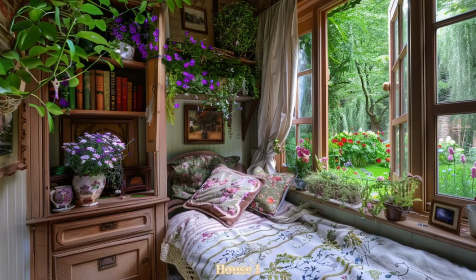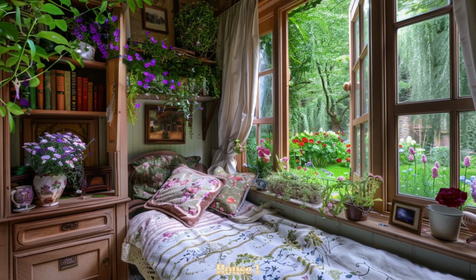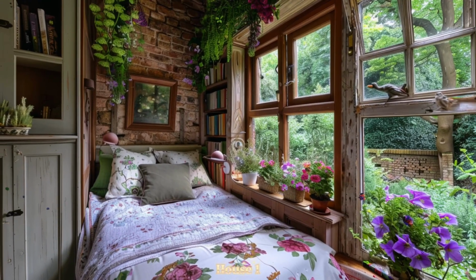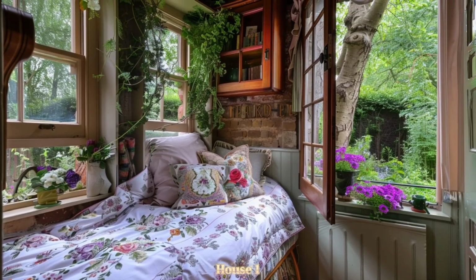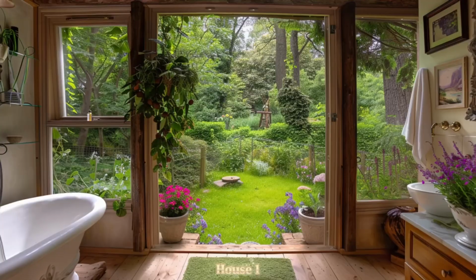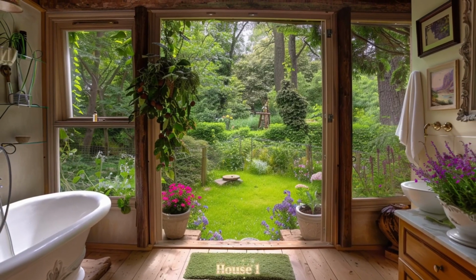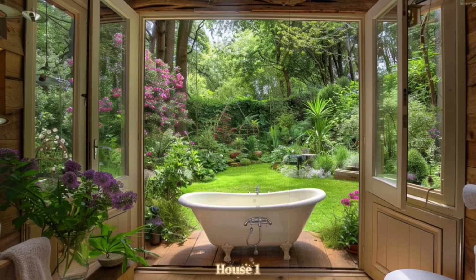The roof is a cozy slope of weathered tiles, aged to perfection in tones of terracotta and moss green. A stone chimney rises from one side, slightly tilted and covered in ivy, giving the house the appearance of something out of a countryside painting. When the sun hits it just right, it casts golden shadows across the garden below, making the whole scene feel like a still from a dream.